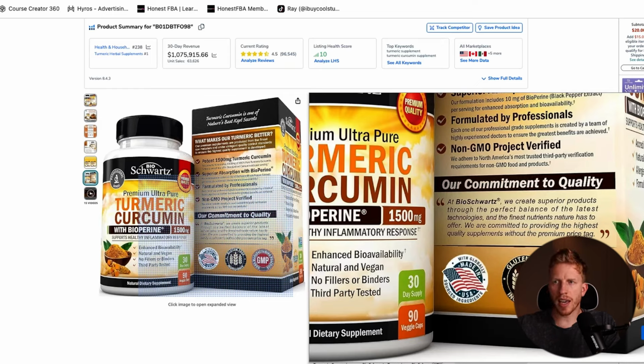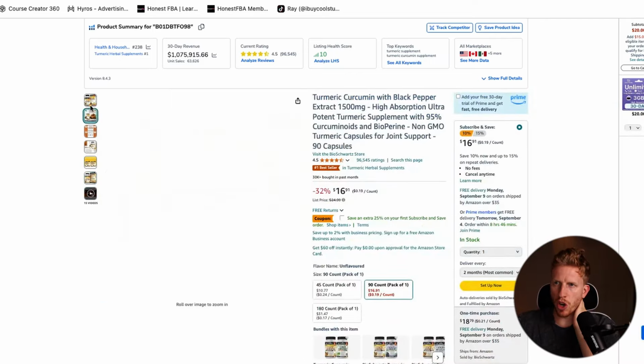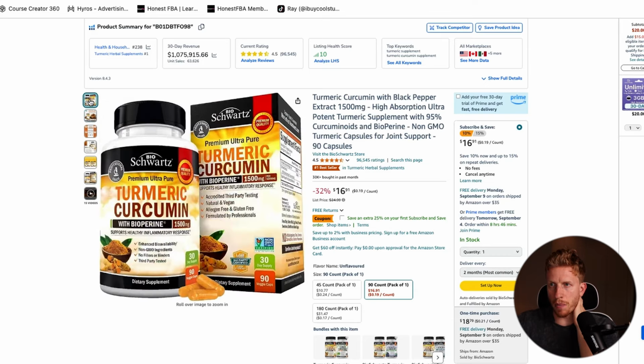So what that means is they are getting the turmeric from overseas, shipping it to the US, and then turning it into a little supplement in the US market. So this is doing $1 million a month. This is turmeric, a super simple product. Now, I'm not saying go and launch turmeric, because this is an incredibly competitive niche. But this is an example of where these things are sourced from outside of the US and then packaged in the US. And you could do the same in the UK. As long as you put those ingredients together and put them in the capsule in the UK or the US, then you can say made in the US or made in the UK, and that's perfectly fine, right?